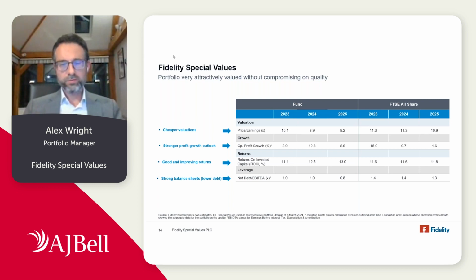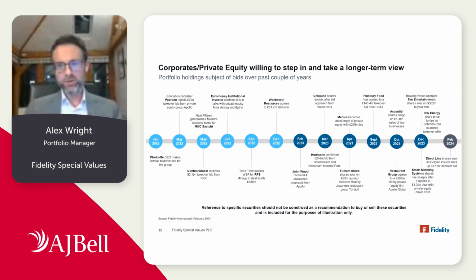One thing that we have seen in the UK market that's definitely worth talking about, as I mentioned earlier, is the fact that these low valuations are really encouraging M&A in the UK. And this has been a source of strong performance for the fund over the last 2 years, with all of these companies having received takeover bids in the fund. Not all of these have been accepted. Indeed, we have pushed back on some that we thought were very much undervalued, like the Photo-Me bid. The stock subsequently more than doubled since then, and we subsequently sold out at a much higher valuation.